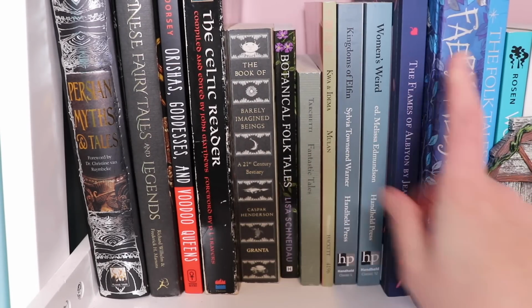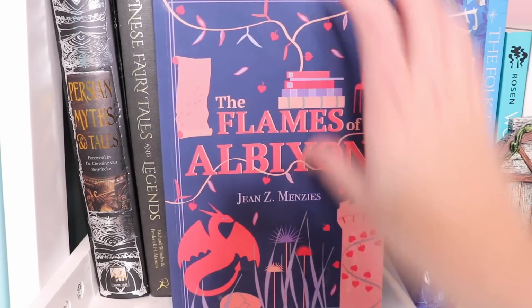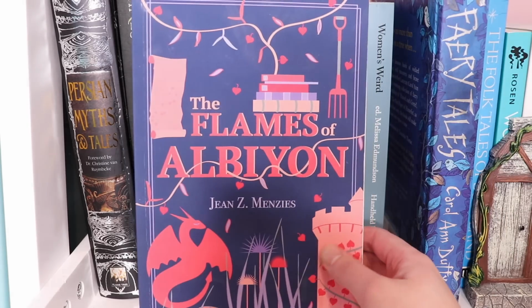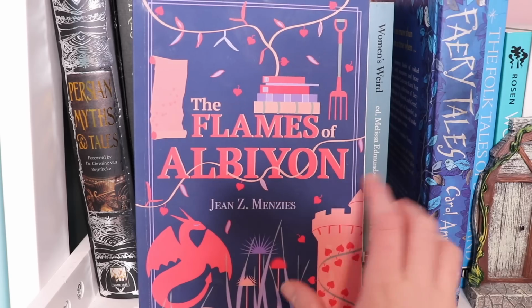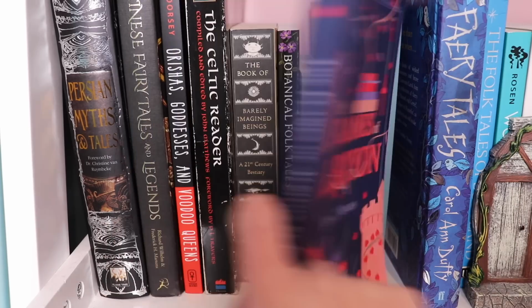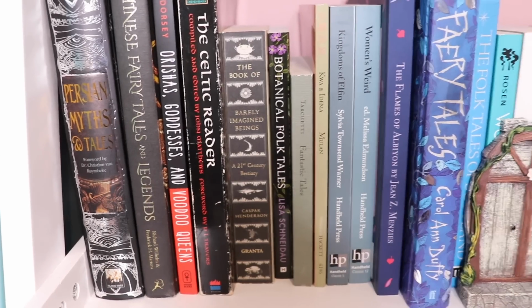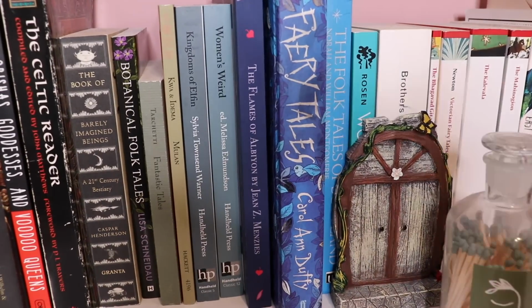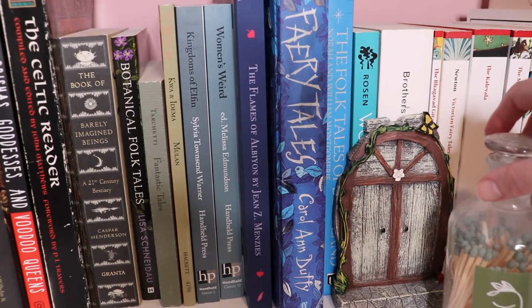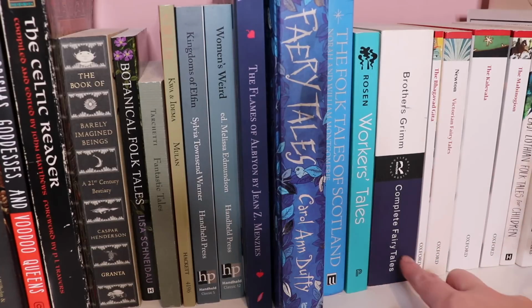We also have my own book, because apparently I've decided to put it in the section, just because obviously it means a lot to me. This is the first copy I got of my own fantasy novel, and it's just kind of special, so it goes in there. As you can tell, perhaps this bookshelf specifically is arranged by colour. I just tried to keep it in a colour arrangement for no particular reason other than I thought it looked cute.